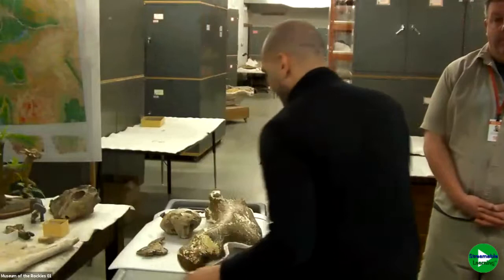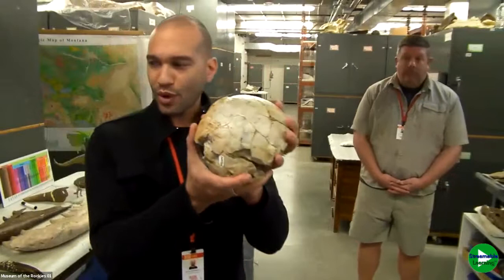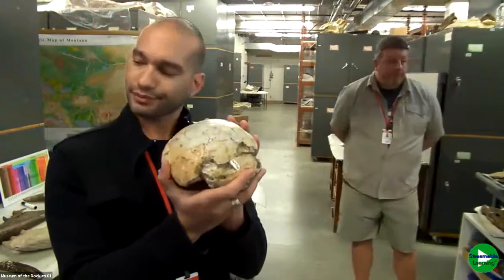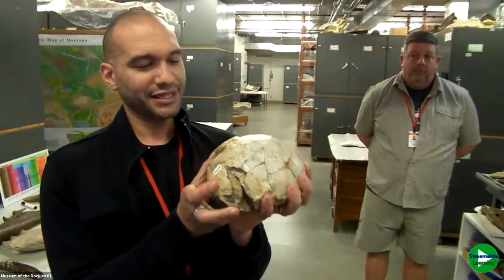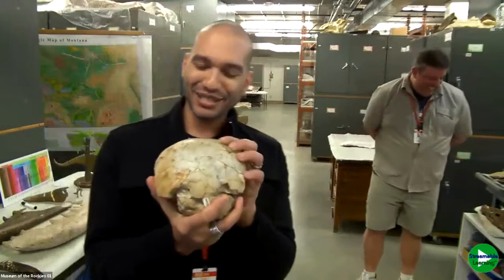Now, here's a good question for you. Who can tell me what this is? Type in those guesses. Let us know what you're thinking. An egg? That's a good guess. A head? So an egg. A Pachycephalosaurus head? Wow, that's very specific and correct. So this is part of the skull of a Pachycephalosaurus, of a model of a Pachycephalosaurus over here.